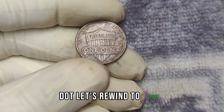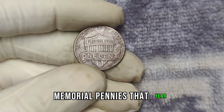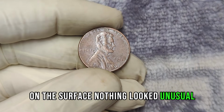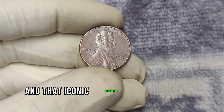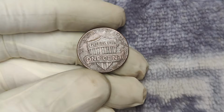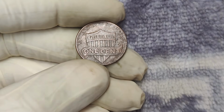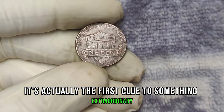Let's rewind to 2004. The U.S. Mint released millions of Lincoln Memorial pennies that year, a coin design that had been part of American life since 1959. On the surface, nothing looked unusual. Lincoln's familiar face, the words "In God We Trust," and that iconic memorial building on the back. But here's where things take an incredible twist. Most 2004 pennies were made in Denver, D, or Philadelphia, no mint mark. And while that missing mint mark might seem like a printing oversight, it's actually the first clue to something extraordinary.